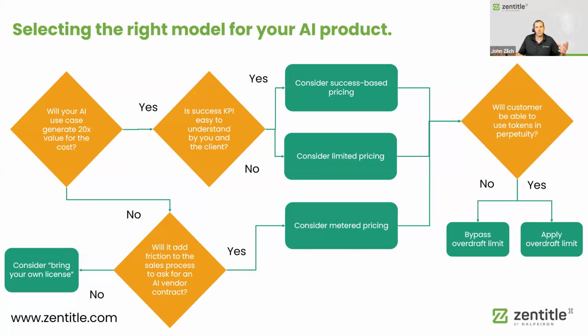So these are all key decision points. You can see there's at least two, maybe three decision points that you can make along the journey of figuring out which model you want to go with.